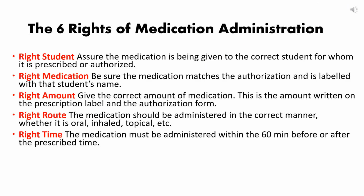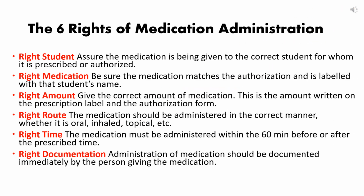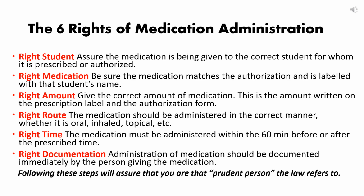Fifth, the right time. The medication must be administered within the 60 minutes before or 60 minutes after the prescribed time. Sixth is right documentation. Administration of medication should be documented immediately by the person giving the medication. Following these steps will ensure that you are the prudent person the law refers to.